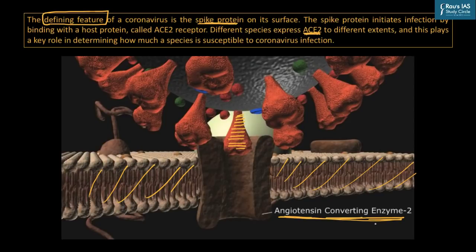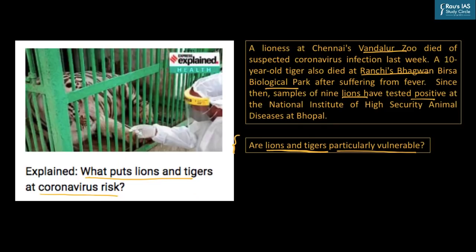But the design, the construct, the structure of ACE2 protein is such that it fits. It acts as a good fit for the spike protein of coronavirus. So coronavirus comes and it attaches its spike protein with the ACE2 protein on the surface of the human cell. Once the virus stabilizes itself well on the cell, then it begins to enter into the cell. And then the replication process of the virus will happen inside the cell. Now the same question can be asked alternatively as: do lions and tigers have a greater amount of ACE2 protein expression at the outer membrane of their cells? If yes, then they are vulnerable to coronavirus infection. If no, then they are not vulnerable.